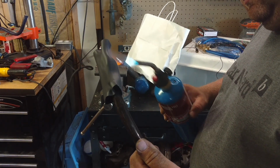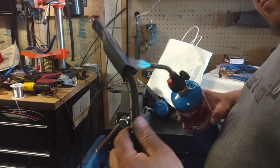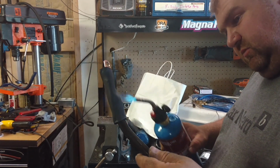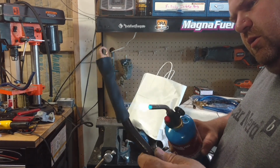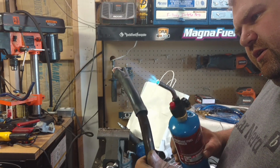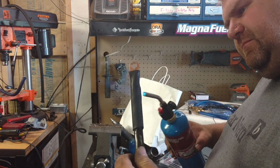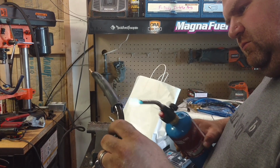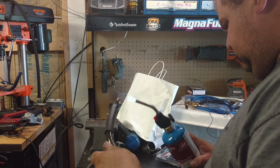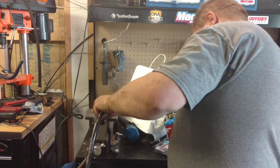That is a master at work right there. That's amazing how small that stuff shrinks down. You said that's 3 to 1. 3 to 1. So basically it'll go down to 1/3 the size it is. Yeah, that's perfect. Wow. Looking good, Dave.